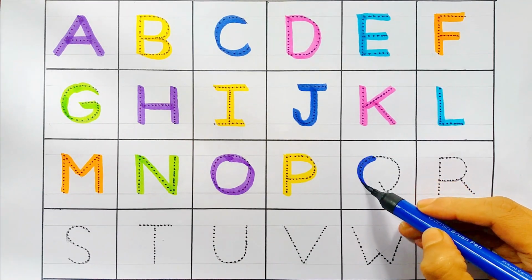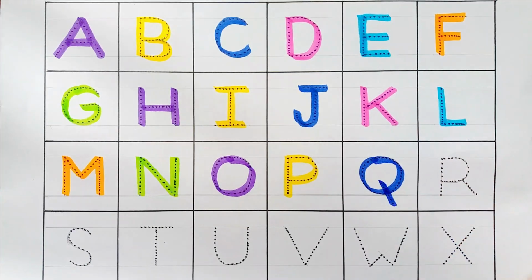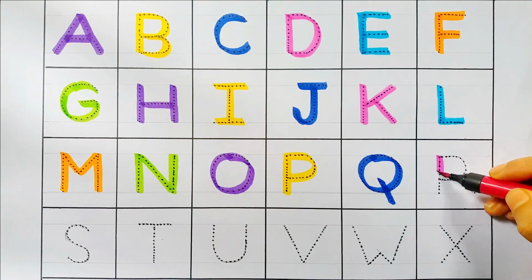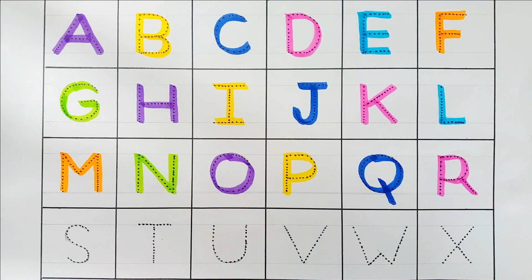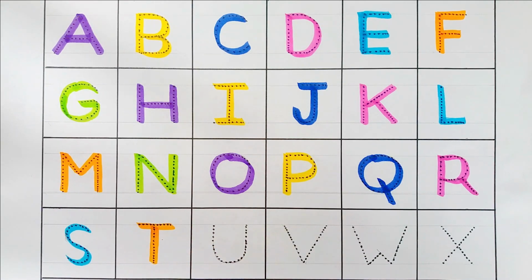Q. Q for quail. R. R for rabbit. S. S for snake. T. T for taxi.